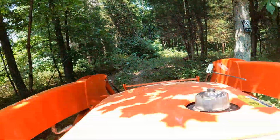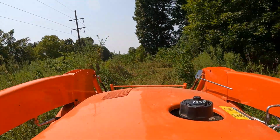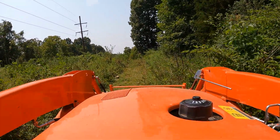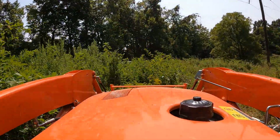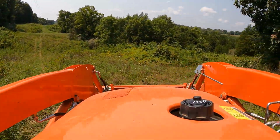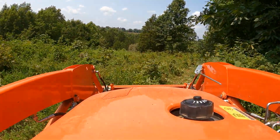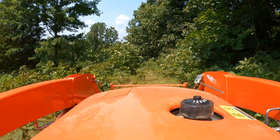Once we dealt with that pesky log on the trail down to Big Rack, we backed up to clear a little bit more of a path to one of our blinds on the edge of the woods. We went ahead and started clearing a little bit more of a path on the easement before tackling a second swipe going along that east trail along the side of the pond.